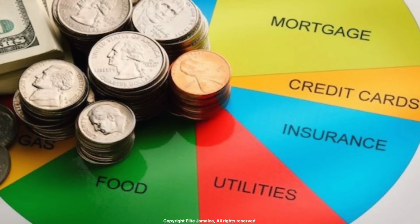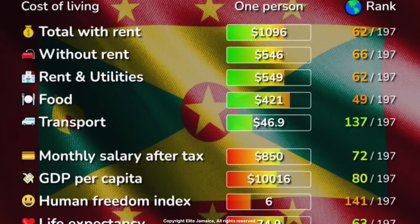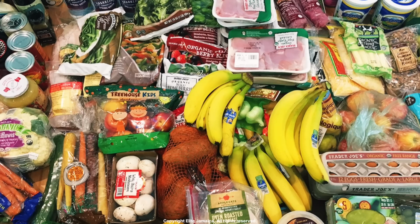Although the cost of living on the Spice Isle has increased, it remains very affordable, particularly in terms of rent, which can be as low as $300 per month, with most averaging between $400 to $600 per month. Groceries may be slightly more expensive considering everything is imported to the island, but you can still expect to spend only about $250 to $350 per month.